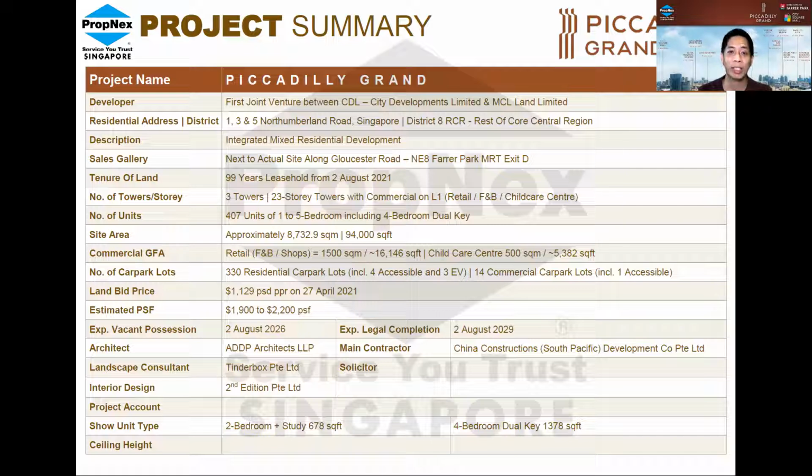So this is a 99 years leasehold land, comprising 3 towers, 23 stories tall, and it has commercial elements as well as a childcare center on site. Total number of units, 407, comprising 1-bedders all the way to 5-bedroom units. And one thing to take note of for investors, there are also 4-bedroom dual key units available.